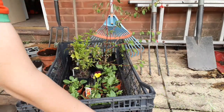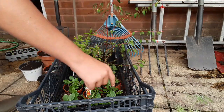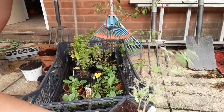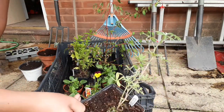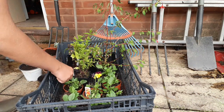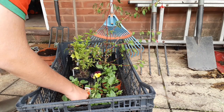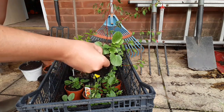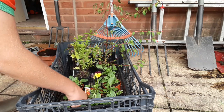So I'll pop that all back. But at the minute it's still quite small. But as you can see, it's a nice little plant. And he recently repotted it, so he said it shouldn't need repotting for a little while. But they do grow quite fast. So this is one of the trailing pansies, if I can find. Well, here it is. It still looks like an upright pansy to me, but we will see. There's no labels on any of them, by the way.